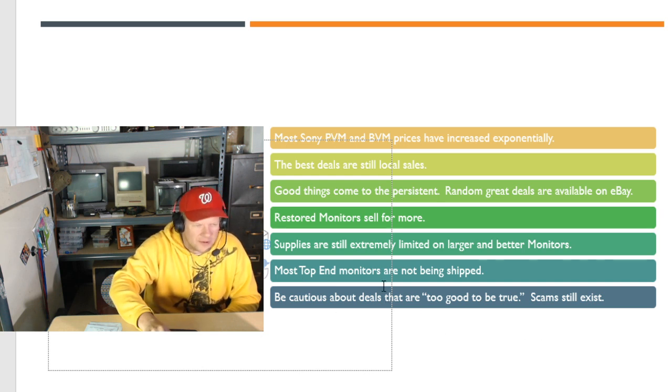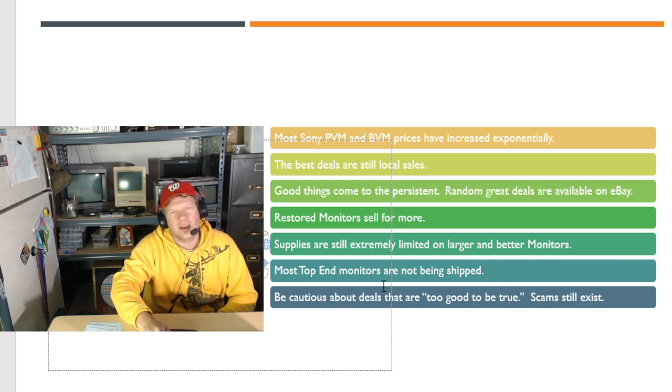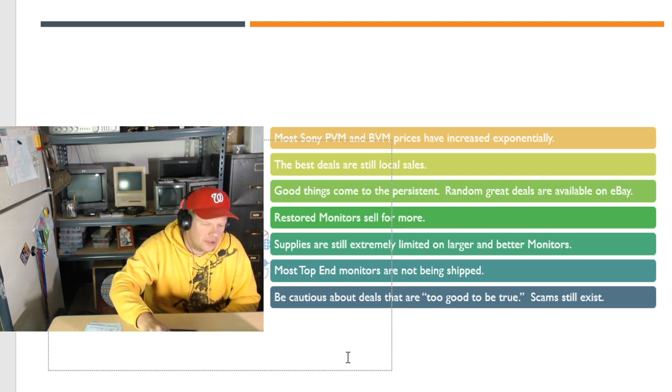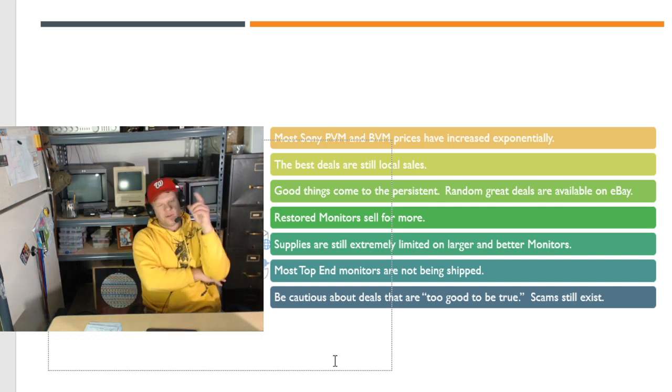Most top-end monitors are not being shipped. Outside of like a 14-inch, most people are just not willing to ship those top-end monitors, especially anything that's multi-format and over 20 inches, okay? And it's not a good idea to really do it. Even if you trust your shipping company, you're still going to be taking a risk no matter what. Be cautious about deals that are too good to be true, because scams still do exist.